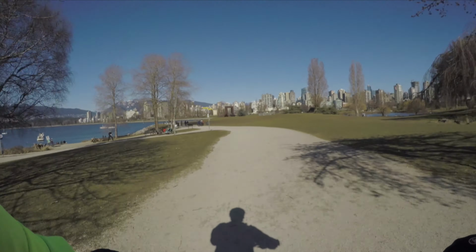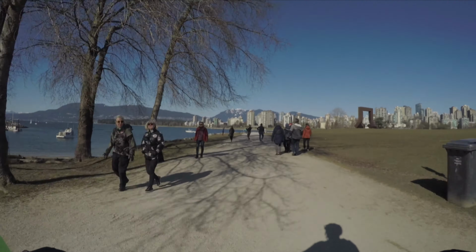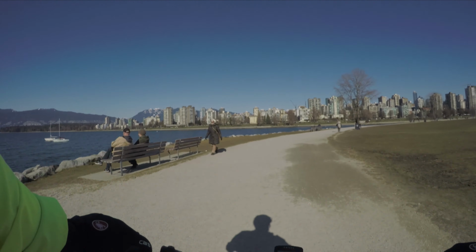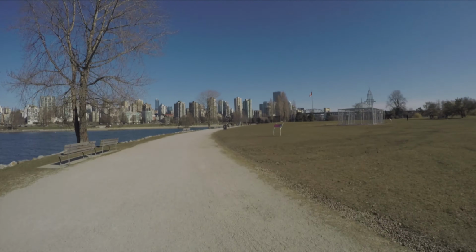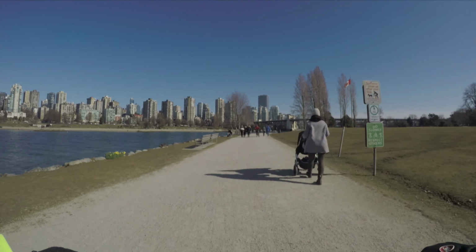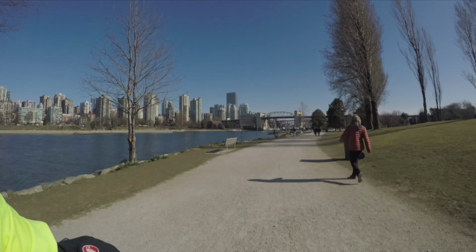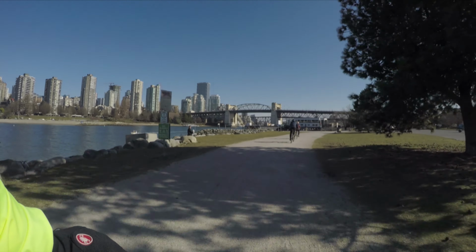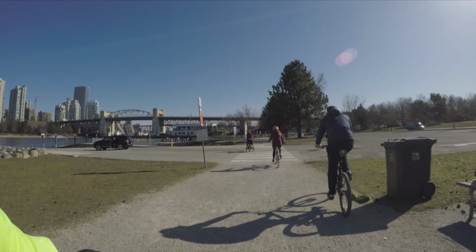So this little field to the right here is a great place to fly kites. It picks up all the wind off the ocean here. Nice consistent wind in the spring. You can see from the flag up there that it's blowing pretty steady today. It'd be a great day for flying a kite. So that is Vanier Park, where you can fly a kite.